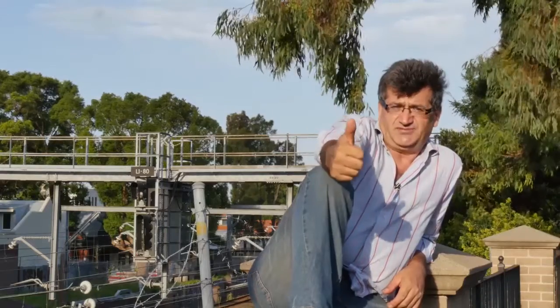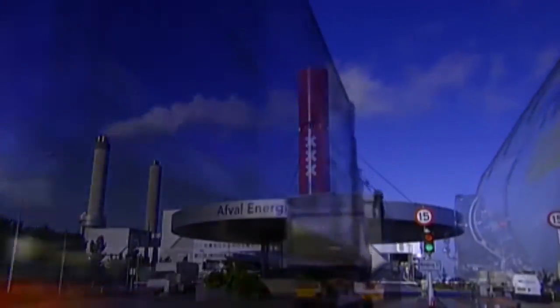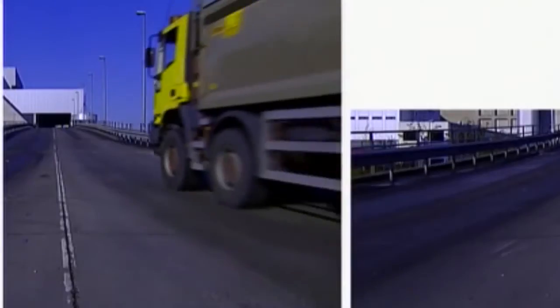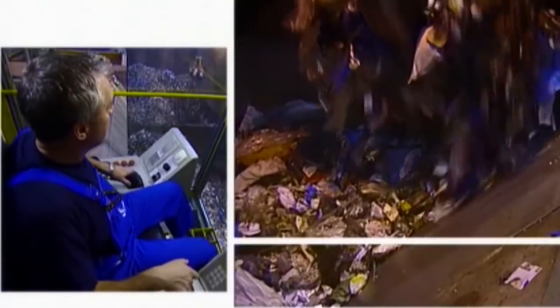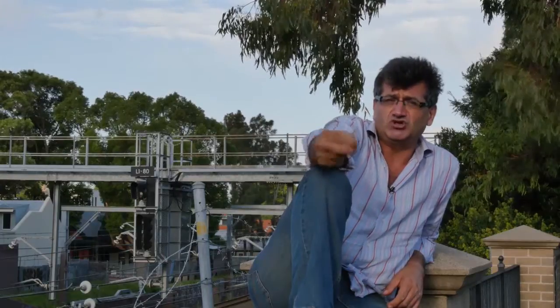Not only do they get rid of their rubbish very, very cheaply, they produce electricity for 161,000 homes. That's in Amsterdam. They produce hot water for 51,000 homes. And they also produce road base and other products for road building and construction materials. And that's with the rubbish that we are paying $320 per ton to get rid of.